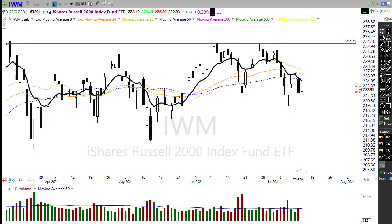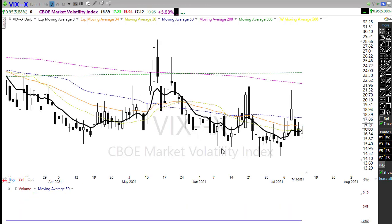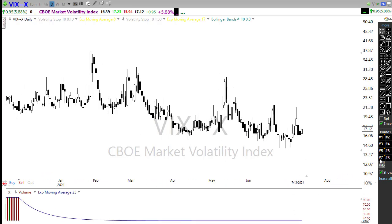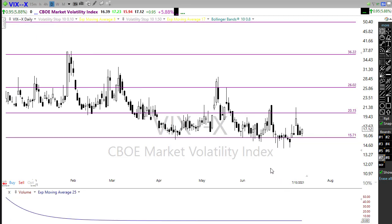Let's take a look at our VIX. Now, our VIX, interestingly enough, showed a little bit of rising fear yesterday coming in. Nothing major, but a little bit of an increase in fear. Now, keep in mind that we're still below our 50-day moving average here in the chart. And if we take a look, and I put some drawings on the chart, you can see we're holding this price support in here.